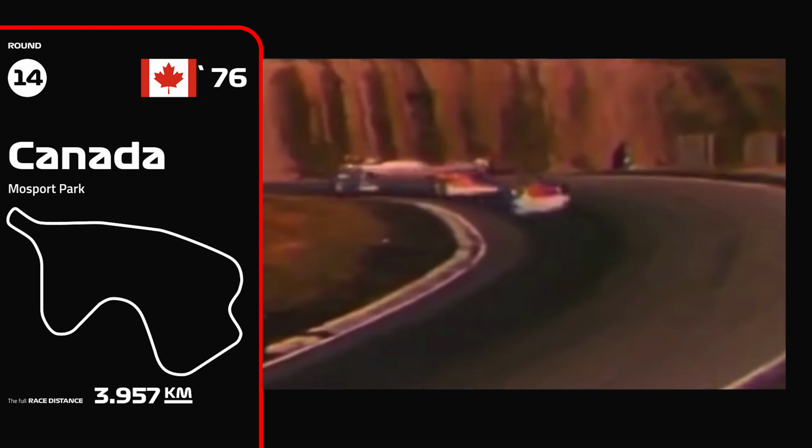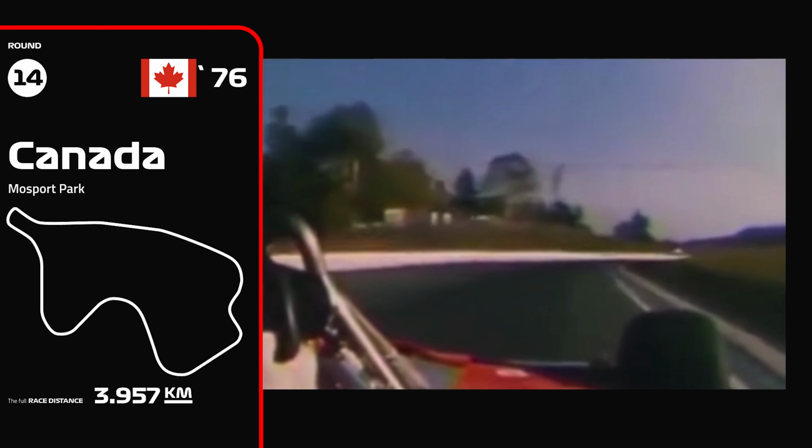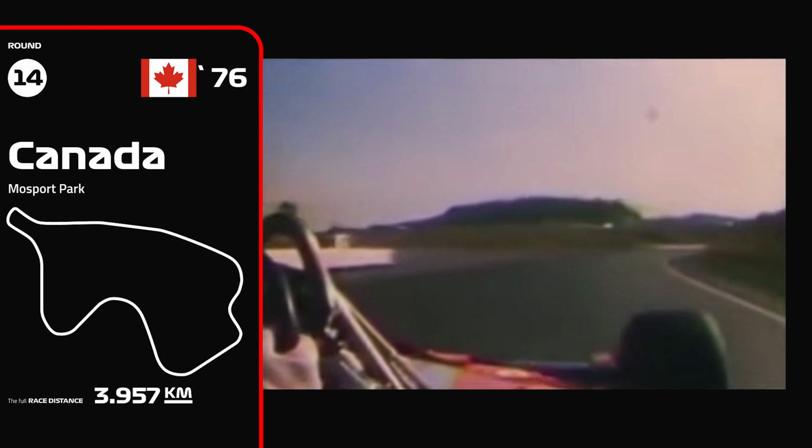At the start, James will miss Peterson, but after further attacks he will be able to lead the race and bring it to victory. Peterson gradually ascends, and Patrick Depailler finished the race second, soaked through with gasoline due to a fuel leak and lost consciousness immediately after the finish. Niki Lauda experienced problems with control, will reach only 8th place and won't score points.